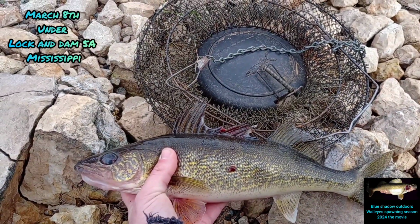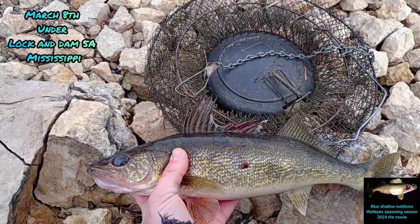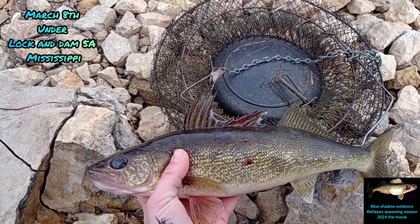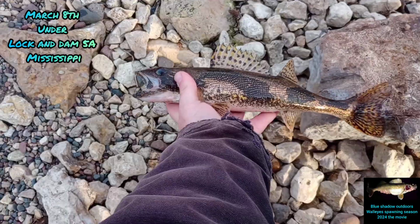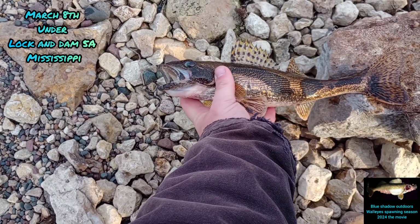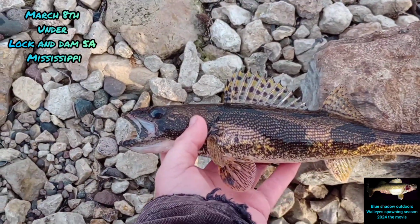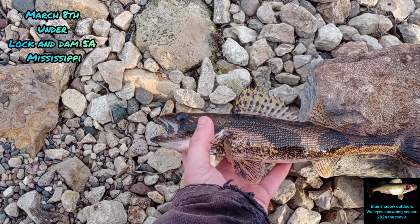It followed me right up next to shore and nailed it. They're not biting the greatest, but this one was following. Right when I got up to shore, it bit. Just caught that guy right next to shore again. He was following me and bit right next to shore. Look how beautiful that thing is. That's a sauger, not a walleye. Sauger.